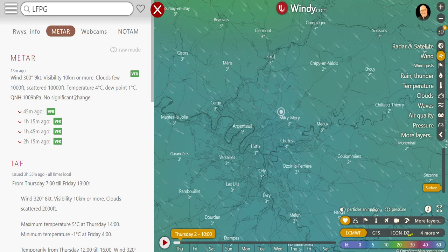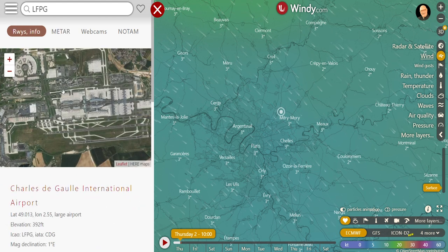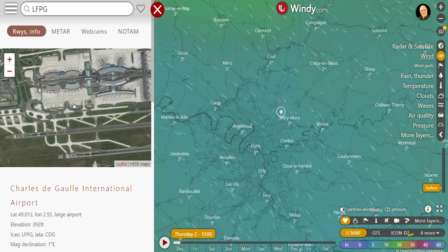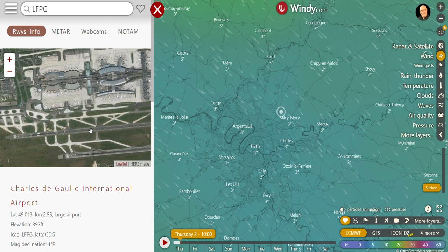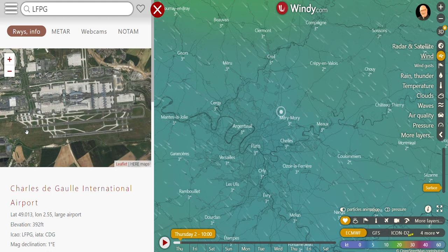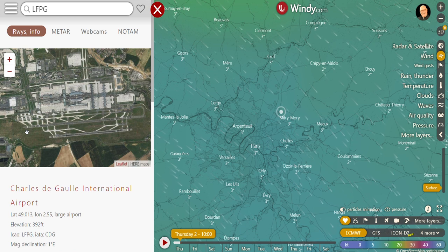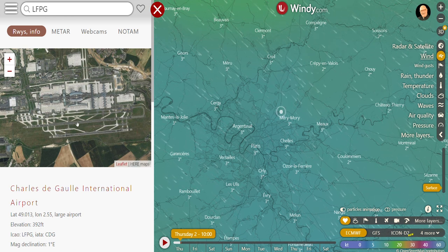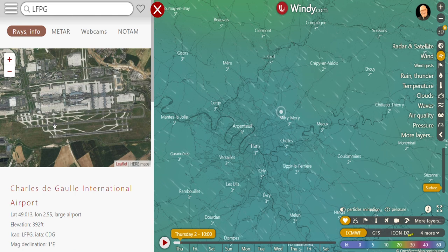Now, which runway shall we be taking off from? Well, hopefully, we'll be taking off on one of these. I don't know which one they'll route us to, but we'll have to see. But I suspect it'll be this one here.